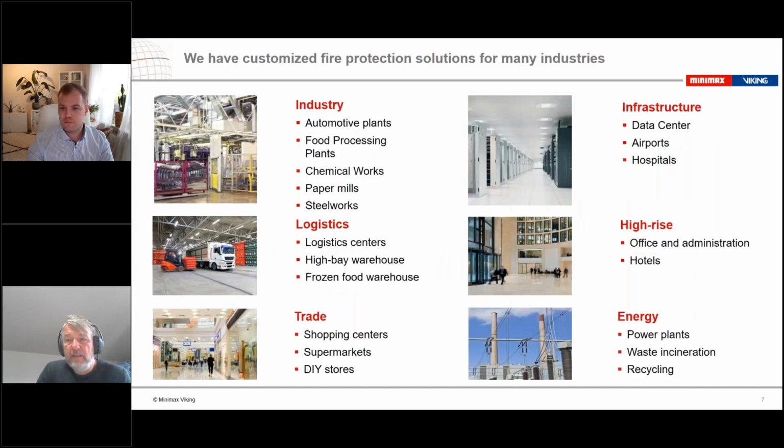The Minimax Viking system can be found in a wide range of applications. You will find it in industrial plants, warehouses, cold storages, logistics centers, data centers, hotels, power plants, and so on.